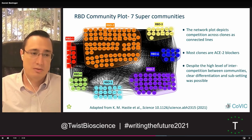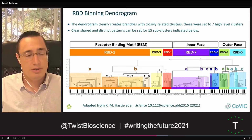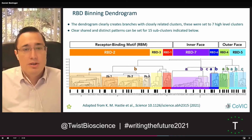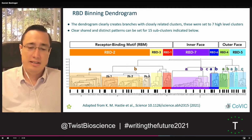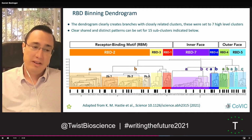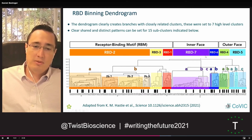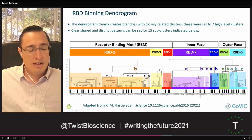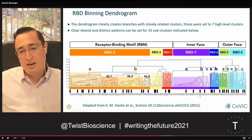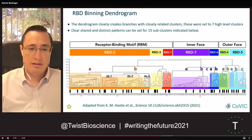You know, most of these clones are ACE2 blockers because they have been a bit pre-screened coming into this collaboration. This is the image of the dendrogram from the epitope binning software. So it takes the competition profiles of all these clones and figures out how closely they relate to each other. You can see at the top level, we have the 7 generalized communities, and then there's 15 subclusters, which actually, when you drill down to that level, start making very discrete structural binding interface descriptions of the antibodies to the COVID RBD.